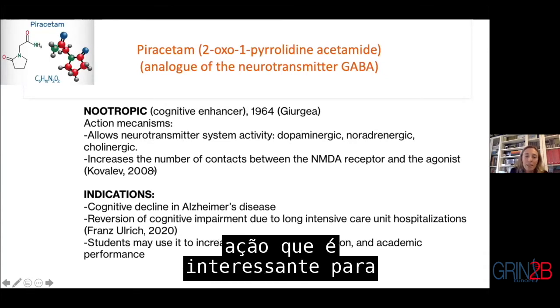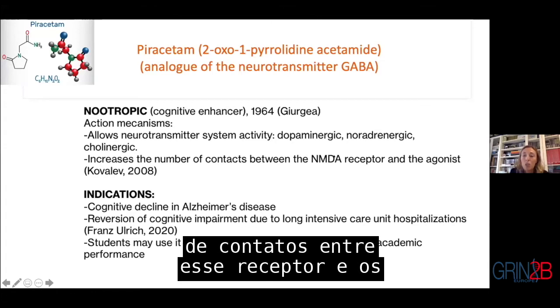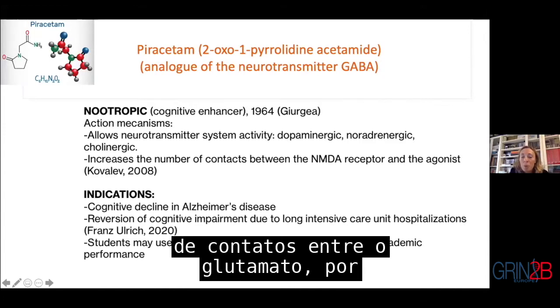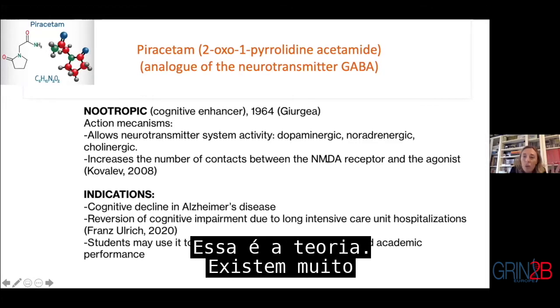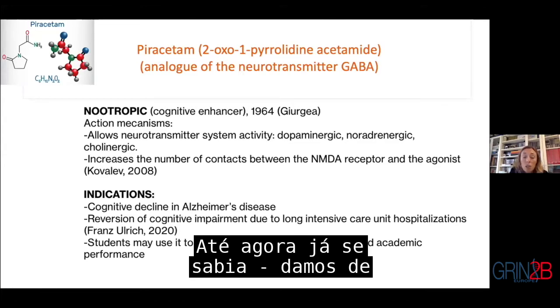Apparently the action that is interesting for NMDA is that it increases the number of contacts between the receptor and the agonist. So it will increase the number of contacts between glutamate, for instance, and the NMDA receptor. So it will improve the function of NMDA. This is the theory. There are very, very few studies in this direction so far.